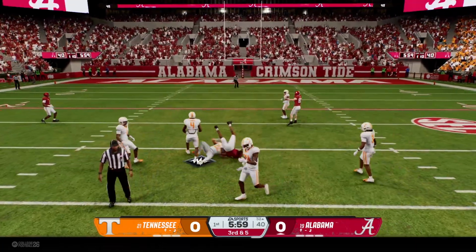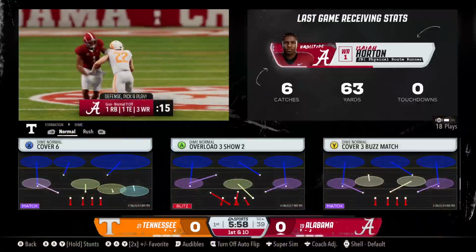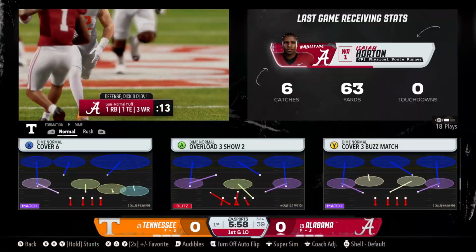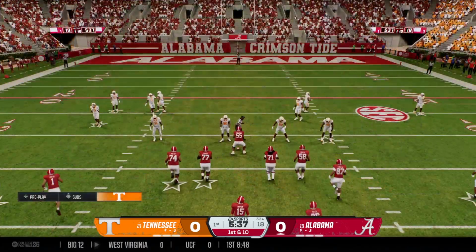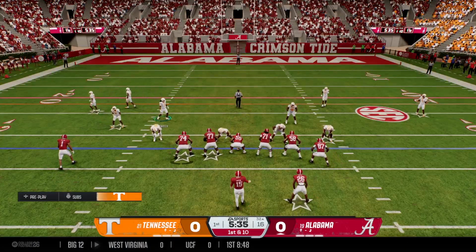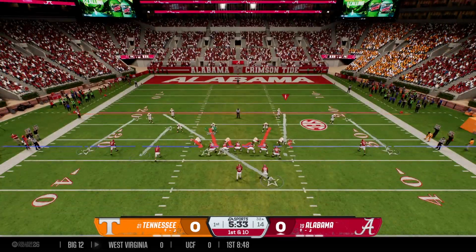Got it in the middle. It's Horton. Just what they'd hoped for on third down as they've got a first at the 32. He might have expected to see this DB up in his receiver's kitchen. Instead, nice little zone, and they pick up the first.